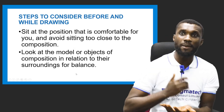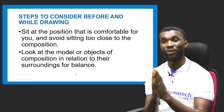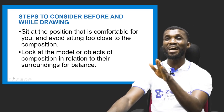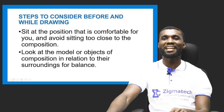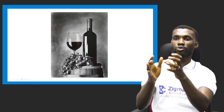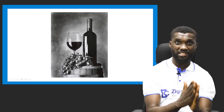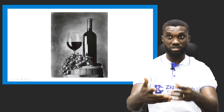Now, the next step to consider before and while drawing is to look at the model or object of composition in relation to their surrounding for balance. I feel like going back to that drawing, but let's continue. Let me show you what I mean here. Imagine if this artist chose to shift the bottle to the extreme and cut the bottle in such a way that the bottle is half. Now, there is a place for that. I've forgotten the name, but if I remember, I will tell you.